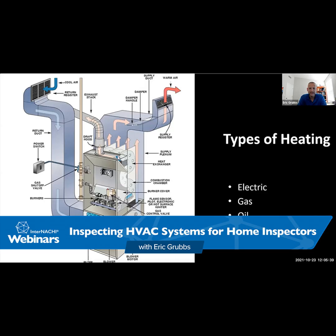So with gas heating, we do have a heat exchanger. This is where your burner ports are going to basically send fire directly into the burner ports in a heat exchanger. And as those exhaust gases go through, it's going to heat up that heat exchanger, and that is where your heating is going to come from.